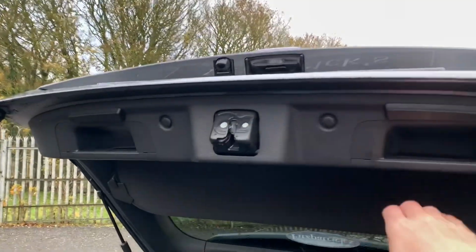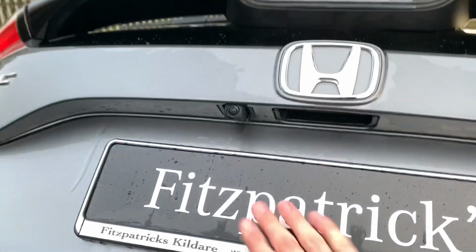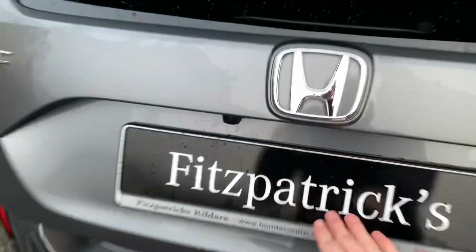In terms of closing down the boot then, you got handles either side if you're left or right handed, and this is your camera. If you buy this car, you'll have to keep that clean for effective use of the rear camera.